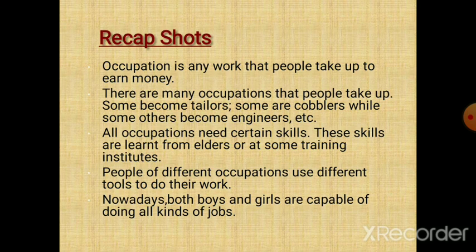Recap shorts. Occupation is any work that people take up to earn money. There are many occupations that people take up. Some become tailors, some are cobblers, while some others become engineers, etc. All occupations need certain skills. These skills are learned from elders or at some training institutes. People of different occupations use different tools to do their work.